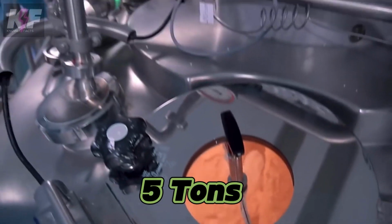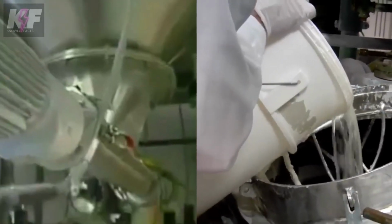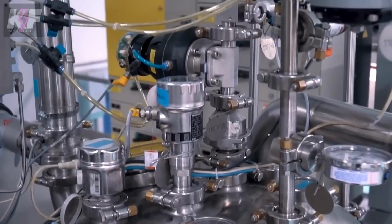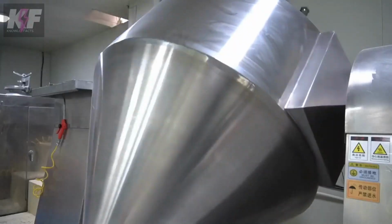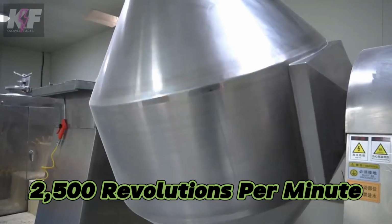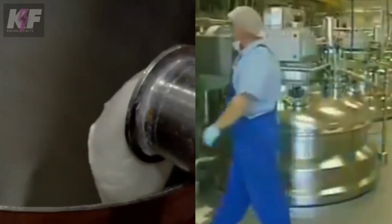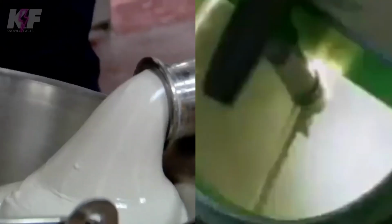This one deals with whopping quantities, mixing up to 5 tons in just 5 minutes. These mixers are powerhouses, crushing the coarse ingredients and blending them with pinpoint accuracy. They even add a special gel to get everything just right. The heart of the factory is where you'll find giant agitators spinning at speeds that would make your head spin. We're talking about 2,500 revolutions per minute, which is like a car zooming at 30 kilometers per hour. In these tanks, the mixture turns into something like dough, a perfect blend of all the ingredients.